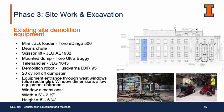We also planned the entrance of the equipment into the building, and we plan to do it right into the west windows. We checked the dimensions of the windows, and they are around 6 feet wide and 8 feet high, and all the equipment that we are using or planning to use has smaller dimensions, so we are okay with it.